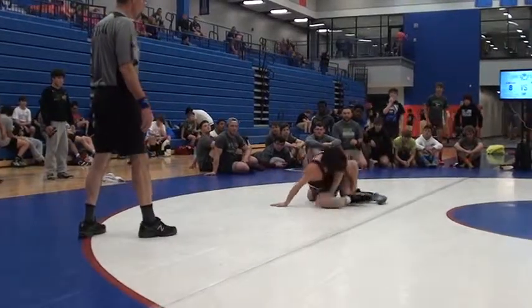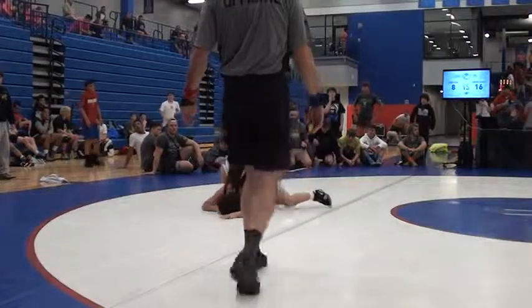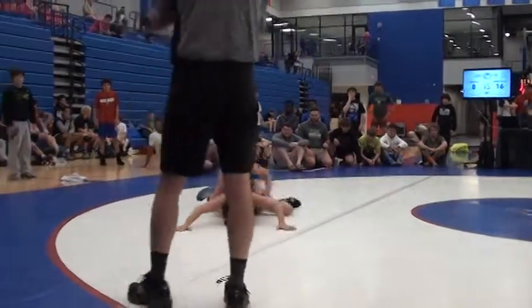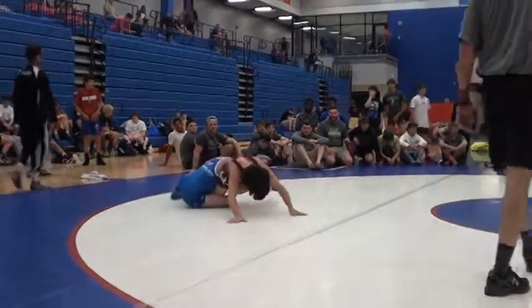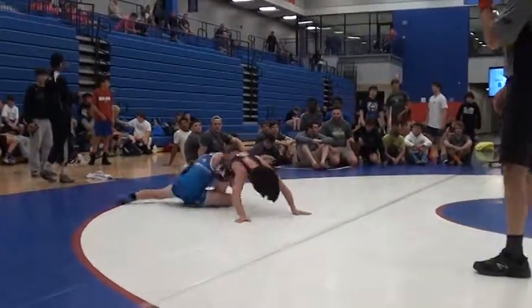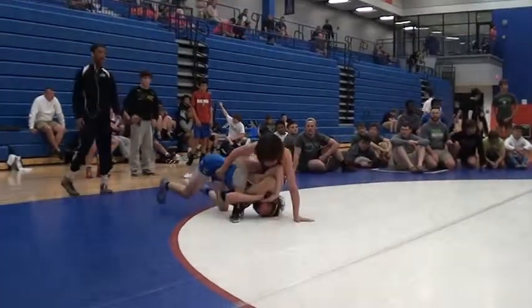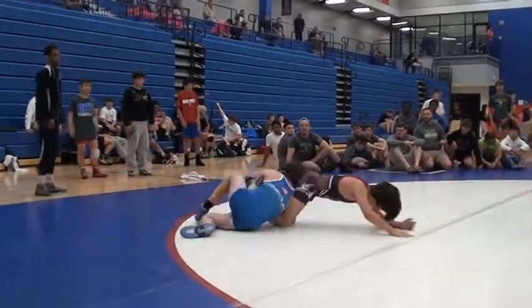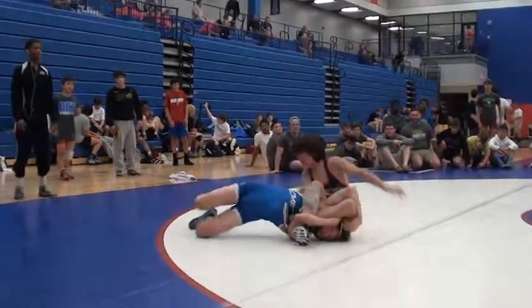To it, locks, trying to pop his head here. He's gonna get that. 6-3 Henson. Leseur did step over him once. Get that lace. He's going for it. Oh, bad spot for him.